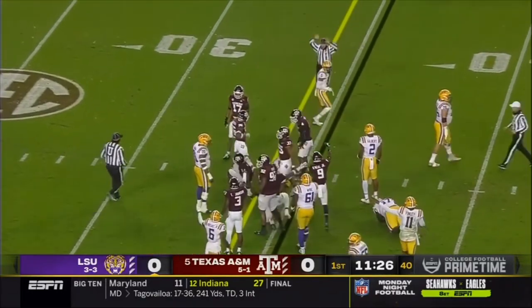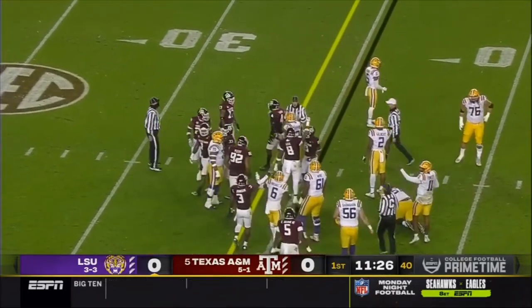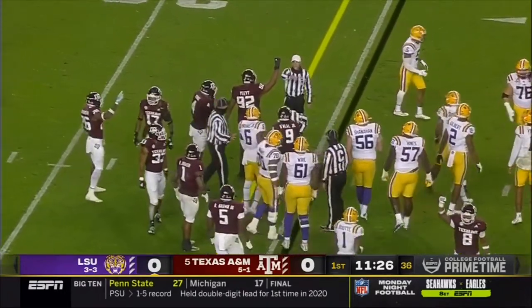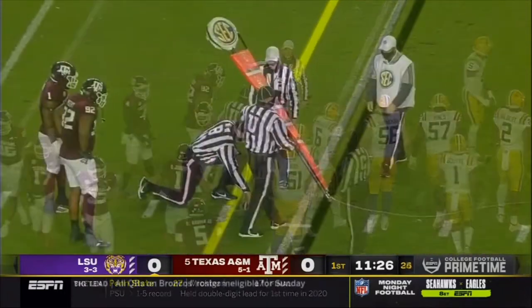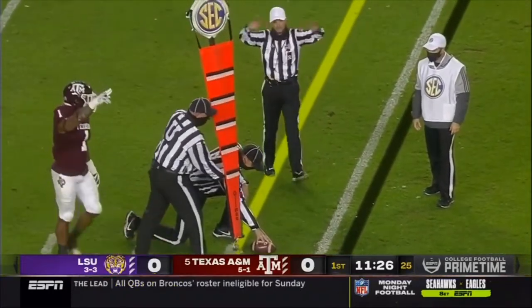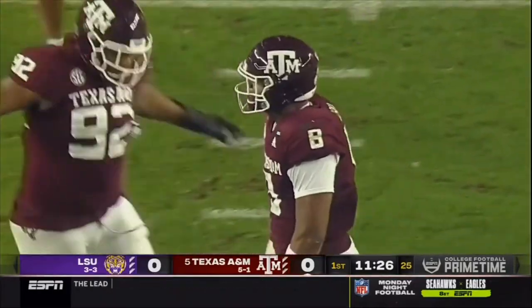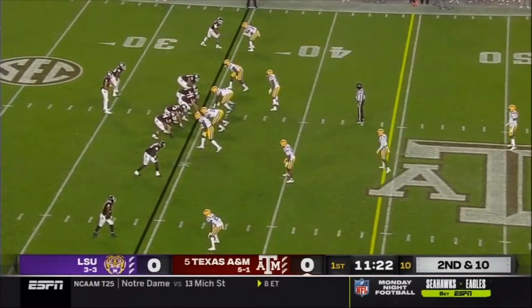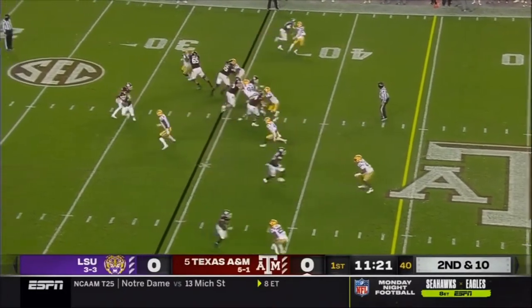Davis Price, did he get there? It doesn't appear so. It looks like the Aggies get a stop on downs. The officials will make sure Davis Price to get the stop on downs. Let's see. It is a stop for Texas A&M. As they were able to, and that's all that you can ask out of your head coach for your players.